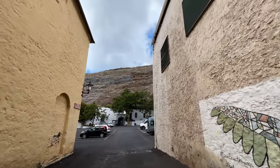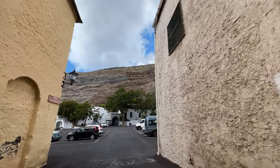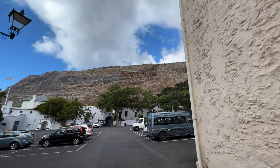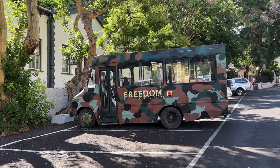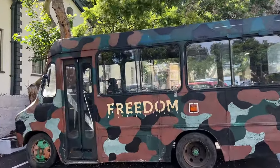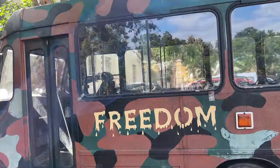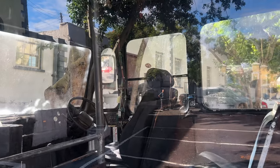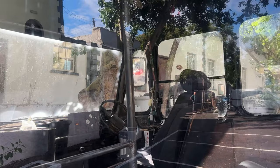So, as we cannot show Jacob's Ladder, we'll continue our tour around Jamestown. You can see this cool Freedom Bus here. One of the fun things around St. Helena is that most of the cars are brought over by a ship. And therefore, they're quite old, so you can see some real vintage cars.